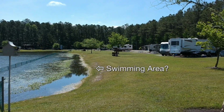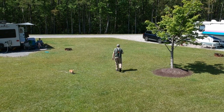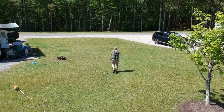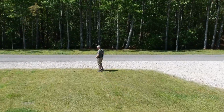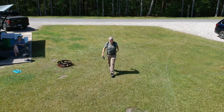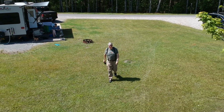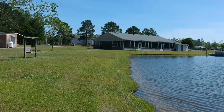And this is our swimming area? I don't think so. So I started playing around with the drone a little bit, and one of the features is a tracking ability, so I got it tracking me. And I basically tell it, back up. But it can track me pretty well, and I think that just playing with it is fun.